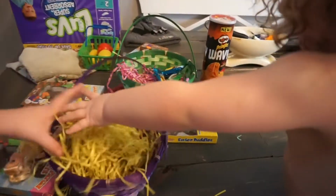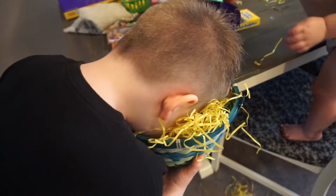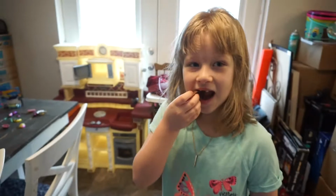What are you doing? Pulling some stuff. Oh, you're making a mess. Look at what you're doing. You're gonna clean that up just so you know. Eating the chocolate. Watch out. Open this door for me, boss.